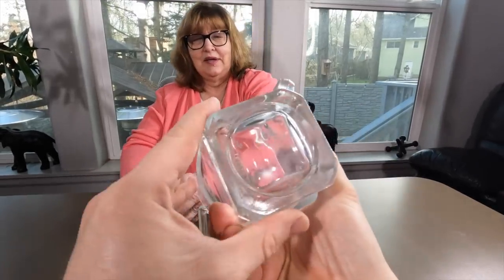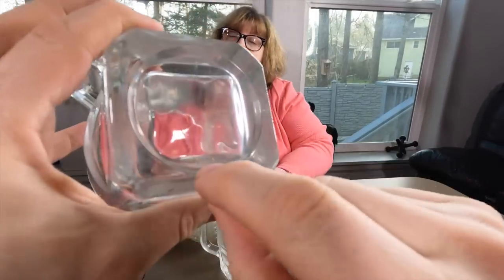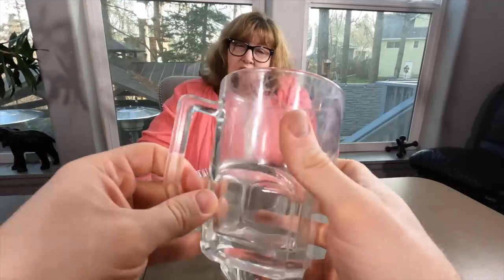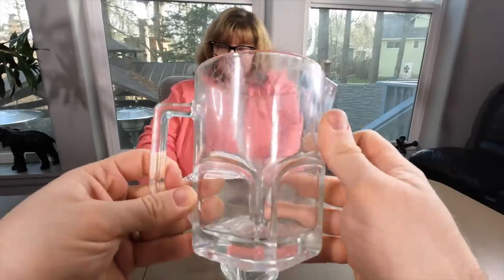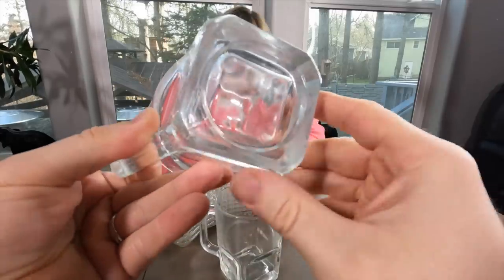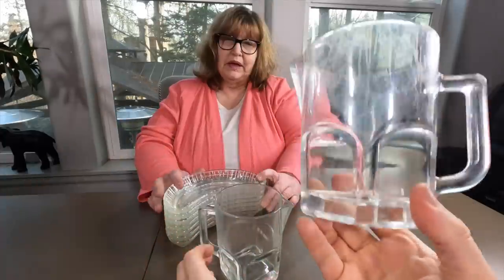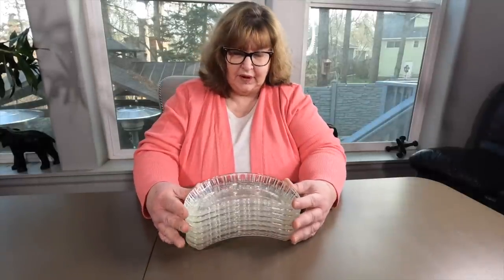Okay, these are nice. Oh, these are Italy too. They look all crummy because of the plastic stuck on there like glue. It needs to be washed off. You wash it off and that comes off, and then the glass will probably be pretty much like those. Yeah, made in Italy as well. These, we have 7 of.